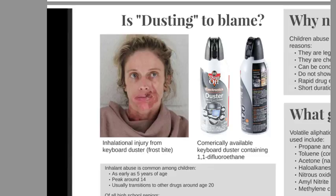We at UVM have one lady that comes in, that does this all the time, who carries keyboard duster in her bra so she can dust in the bathroom in the ED. But mostly this is kids.